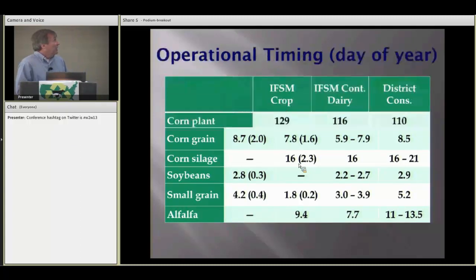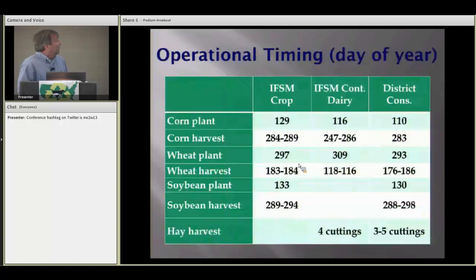This is a look at some of the timing of operations. Again, what we simulated, what the model predicted, versus what was reported for this area. So you can see we did a pretty good job; at least the model tended to agree with what they would say as the typical planting and harvesting dates and that sort of thing.